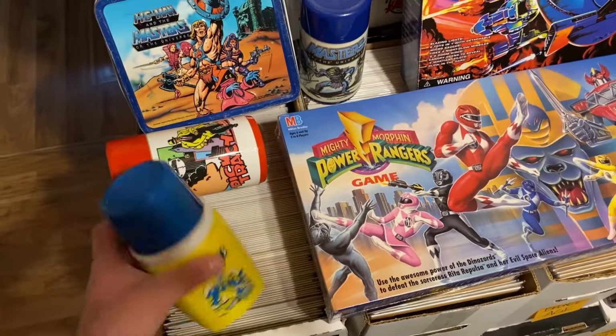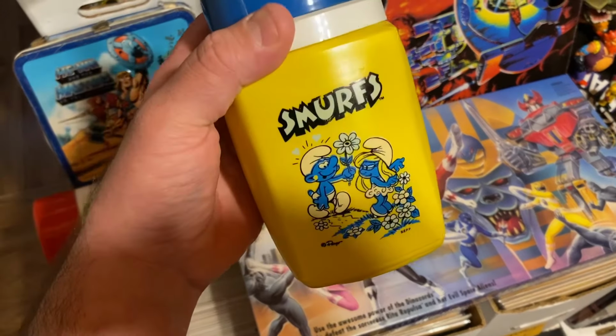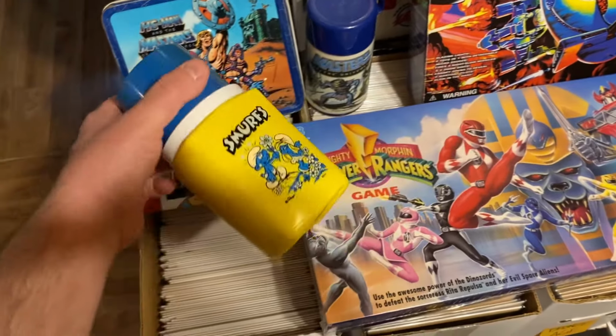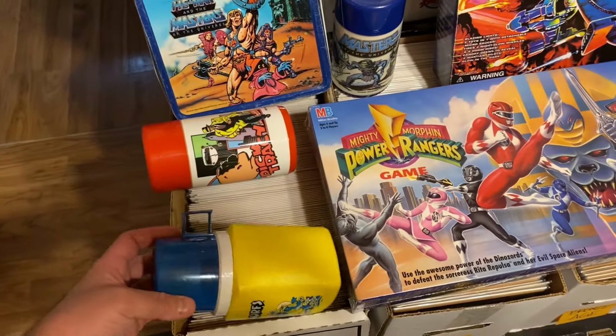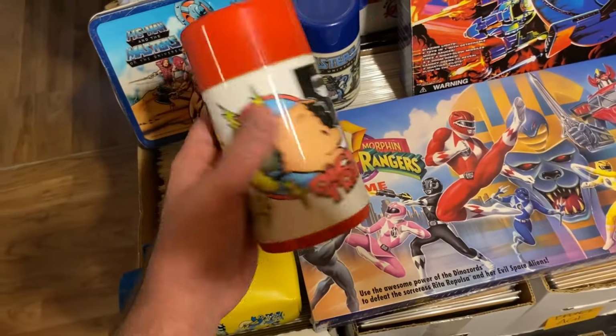I picked up a couple cool vintage thermoses. I got the Smurfs thermos. I thought that was super cool. It's in really nice condition, no cracks or nothing. And I think I got that for $5. Normally, I don't want to pay that much for them, but I just thought they were cool.